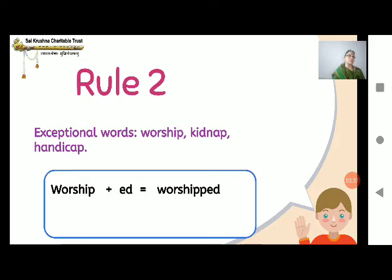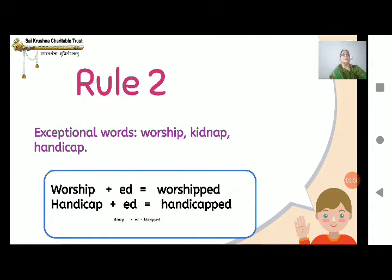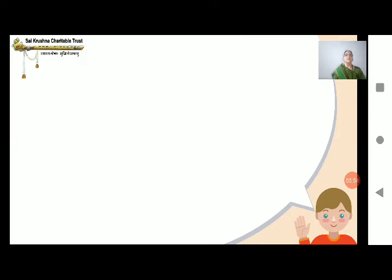W-O-R-S-H-I-P-P-E-D. Worshipped. We are not stressing. We don't say worship-ped. We are not stressing, but still it's there. Handicapped. Only one P sound is coming. Kidnapped. So these are some exceptions.